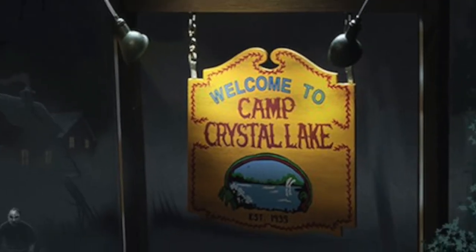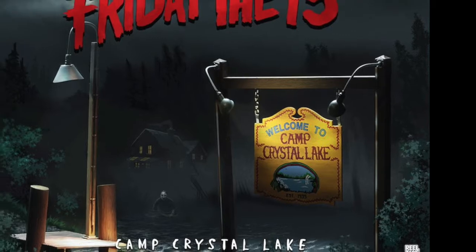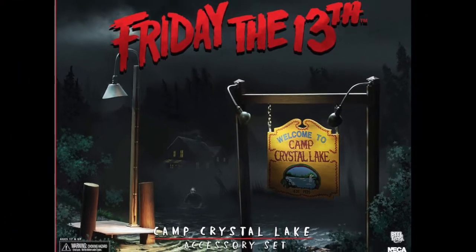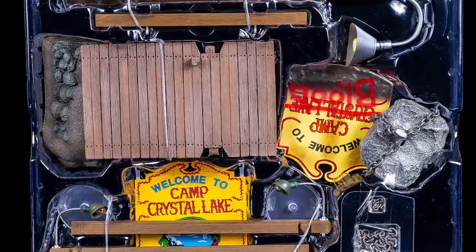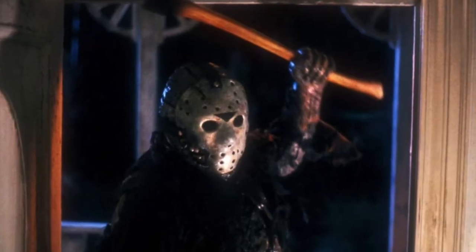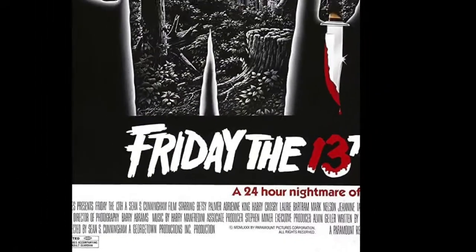Hey amigos, JP Collectibles once again, and this time I decided to start with a diorama or Crystal Lake accessory set of one of the most iconic movies of all time, and yet bring another iconic vintage villain into the equation. Yep, I'm talking about Friday the 13th.